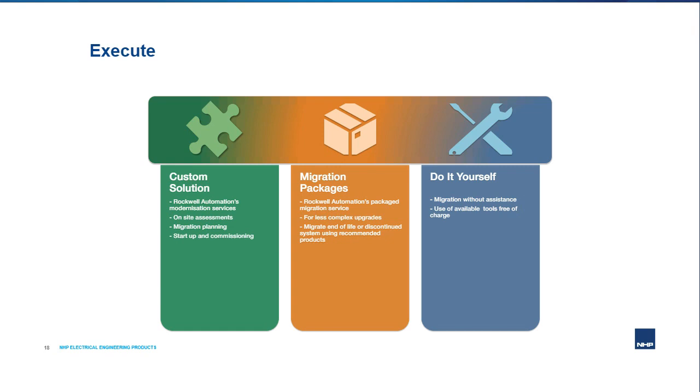Rockwell's modernization services and support are available to help you realize the benefit of modern automation control systems. Their factory-trained field service professionals are experienced and prepared to provide on-site assessment, migration planning services, startup, and commissioning. From project management to startup, we will help define and implement an effective modernization strategy for your facility that goes beyond simply addressing your legacy equipment to truly optimizing the operation.